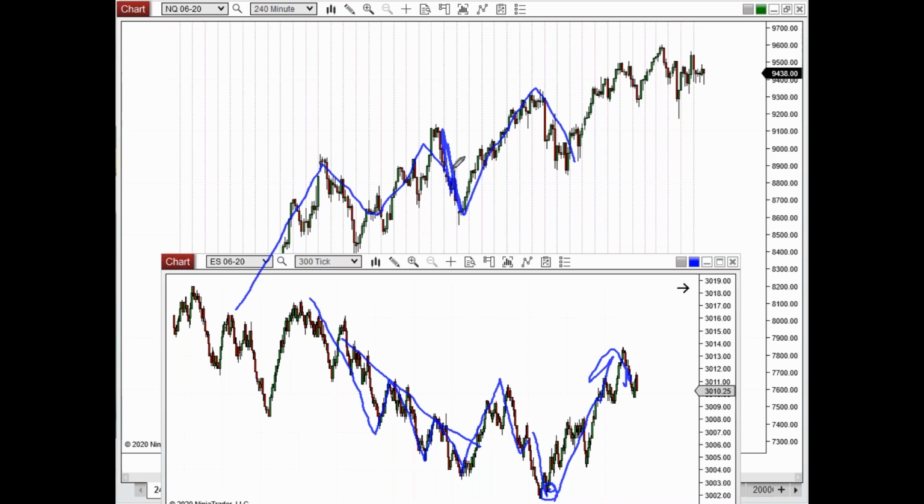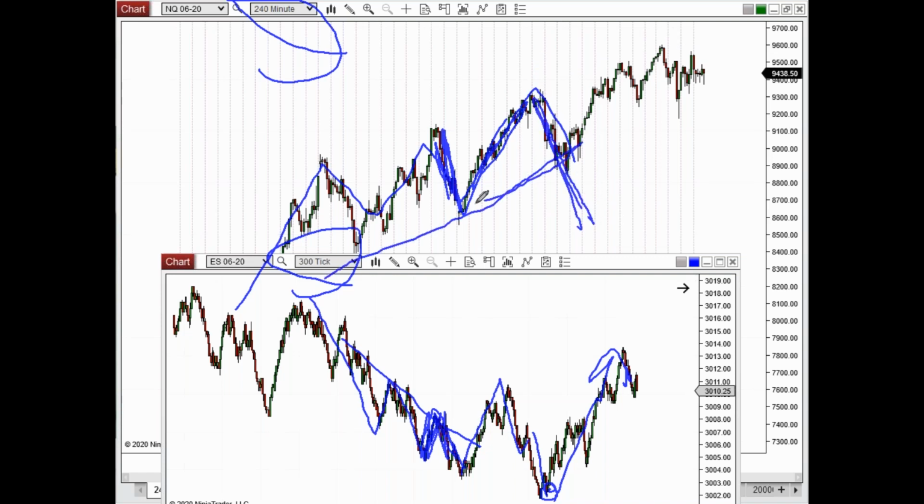Again, this juncture here is really similar to what we saw on the ES this morning. Of course, this is our 240 minute, and this is just a 300 tick on the ES. So what would have helped give us a stronger setup over here would have been if this had pulled down enough to have broken this channel.